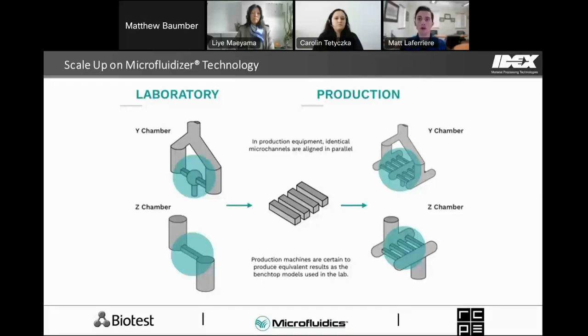Now, one guaranteed exceptional quality that Microfluidics can offer their customers is the guaranteed scalability factor of our processors. On the left side, we have our laboratory or pilot scale product line interaction chamber designs that we previously discussed. And on the right side, we have our production scale interaction chamber designs.